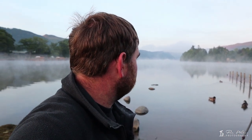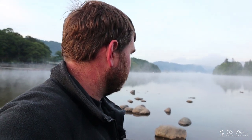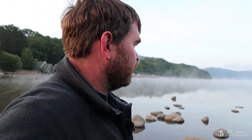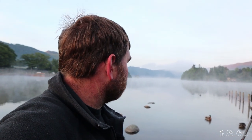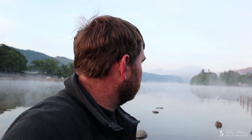Hi everybody. So today brings me down to Derwent Water, which is just on the outskirts of Keswick, and I'm at the northern tip, in a place called Crow Park. Now Crow Park is one of those really popular locations. It really lends itself well to tourists and also photographers, so you will find that it's quite a popular location.